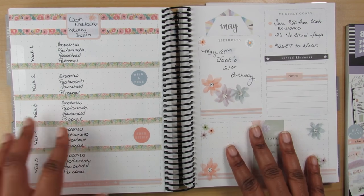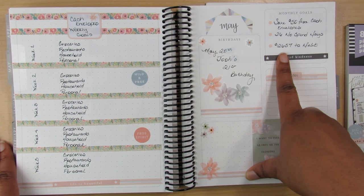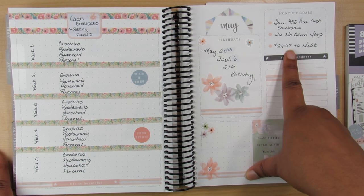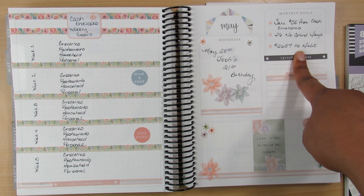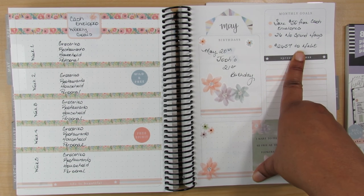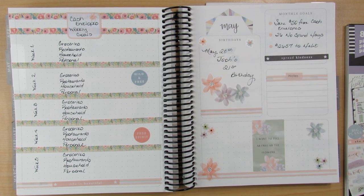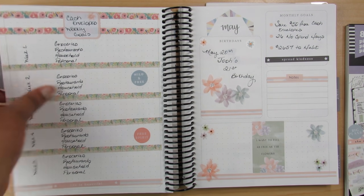I changed my amount for my debt. I want to try to get to $2,657, and yeah, no change to my debt for the month of May. I normally go with round numbers, like 2,600 or 2,700, but I'm gonna go with 2,657. 26 no spend days, and I'm going to save $50 for my cash envelopes.